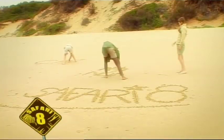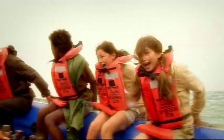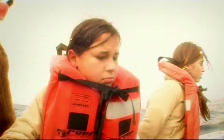Today, the team hit the road and the beach to take a well-earned break at the coast. Our rookie rangers are all at sea on a whale-watching mission. Oh, there's a fin. I think I'm going to be sick. And everyone has to face up to some hard truths in their midway reports. I'm going to reprimand you a bit now. I'm not going to like her.